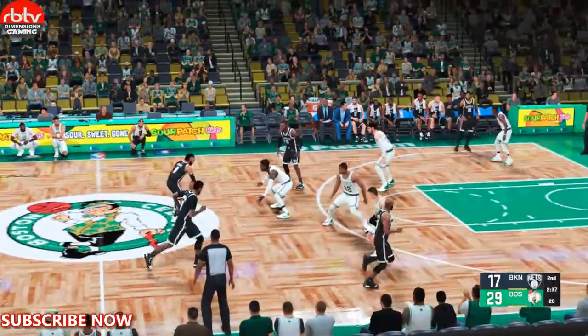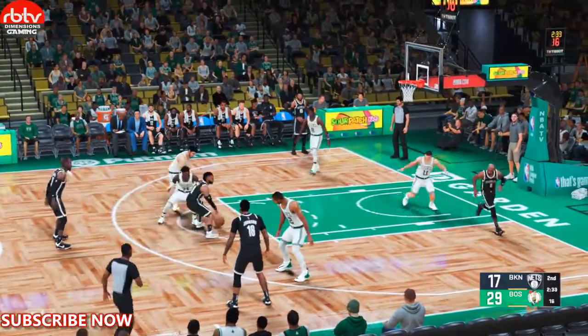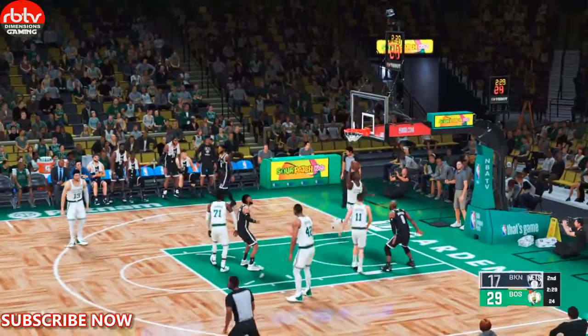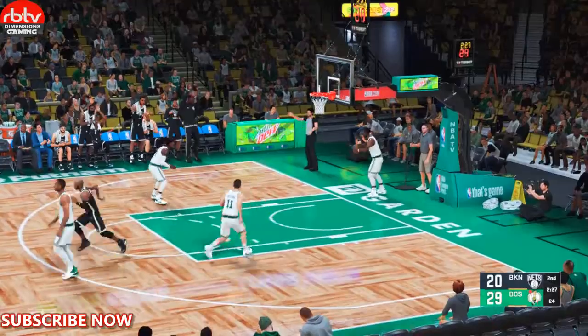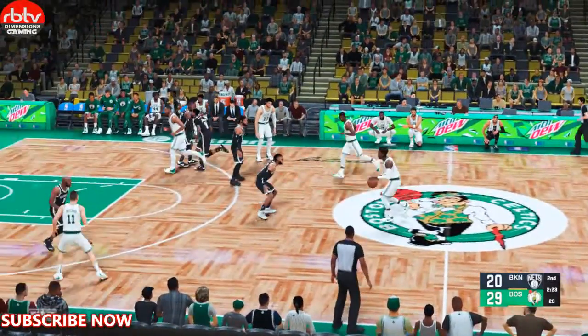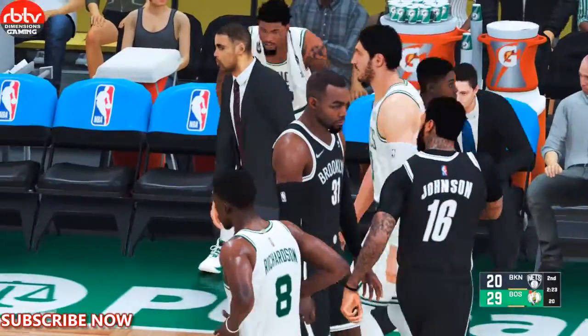This is how much confidence Horford has in himself. It's what makes him such an efficient offensive player. And Mills kicks to Millsap. And again, Brooklyn with the triple. Oh, he just caught the defense napping. He shoots a very high percentage from three-point range. And there's no hand in his face. So the Celtics call timeout.